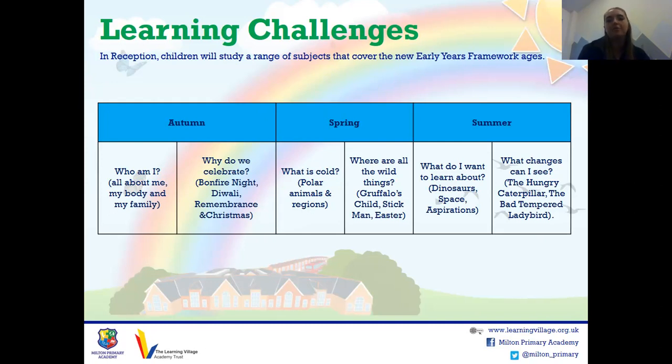want to learn about. So last year we did dinosaurs and space and what they want to be when they grow up. Then as we move into the last part of the summer term, we do What Changes Can I See? So we look at lots of animals that change, for example, The Hungry Caterpillar and The Bad-Tempered Ladybird, and sometimes we look into honeybees as well.